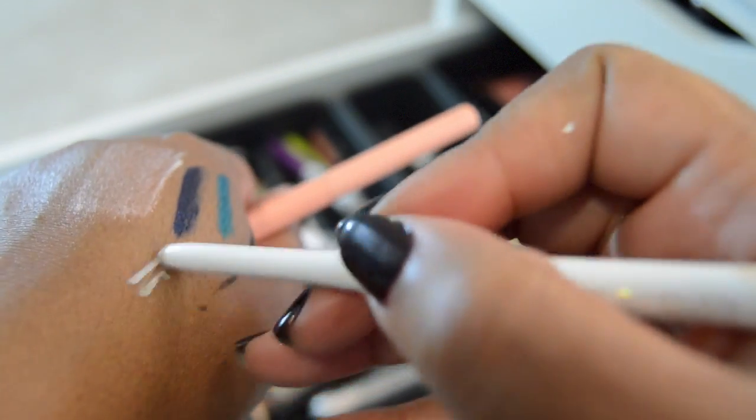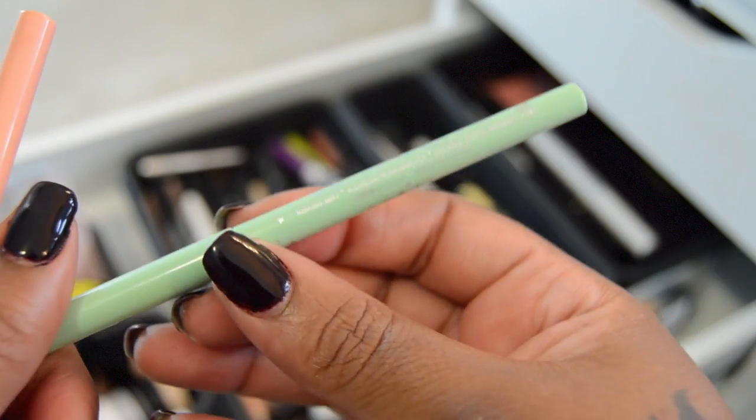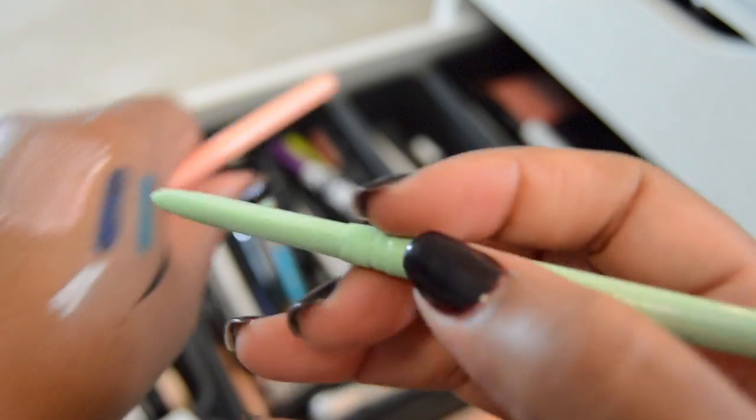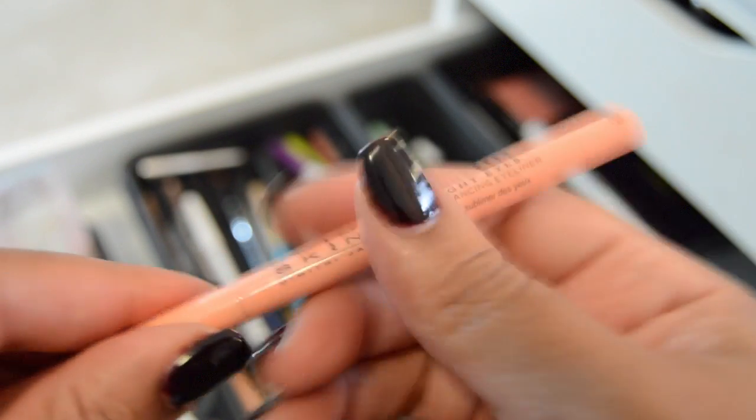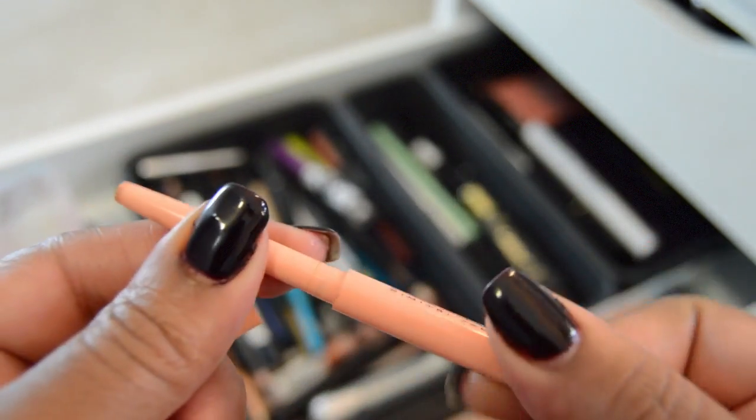So I have the ColourPop. This is a ColourPop cream liner. I have that in white. I use that for the waterline. And then I picked up this mint green eyeliner from TJ Maxx. It's by Stila. And their liners are so creamy. I love them.